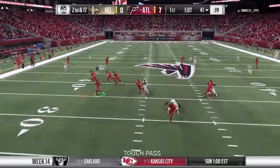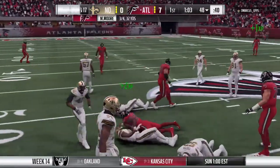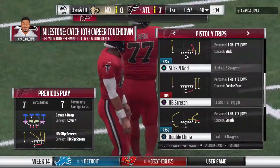Here's Moore, looking to throw on second down. They'll set up the screen here to Mixon. And he'll get it out a couple yards shy of midfield at the 48. They get 7 there on the screen. It'll set up a third down.